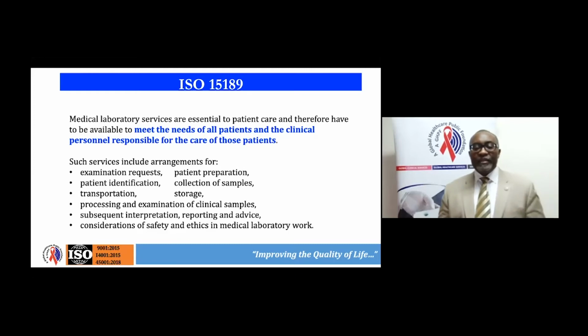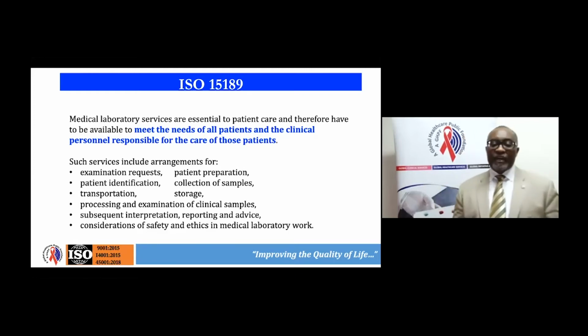So clearly there are two clients here. The first client, of course, is the patient, and the second client is the people who are going to use those results to administer any kind of healthcare aid to the patients. And when you talk about ISO 15189 and laboratory medicine, it's a very detailed and very encompassing scope that it actually looks at.